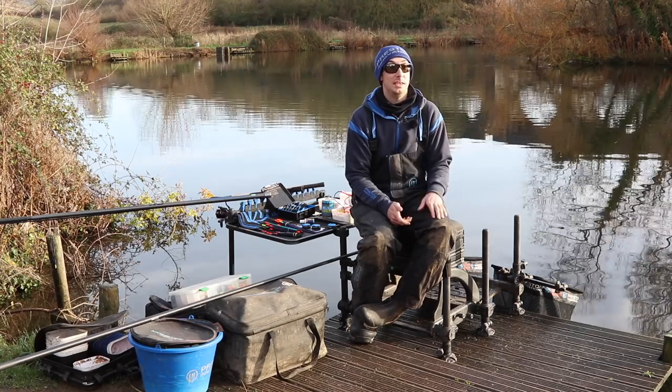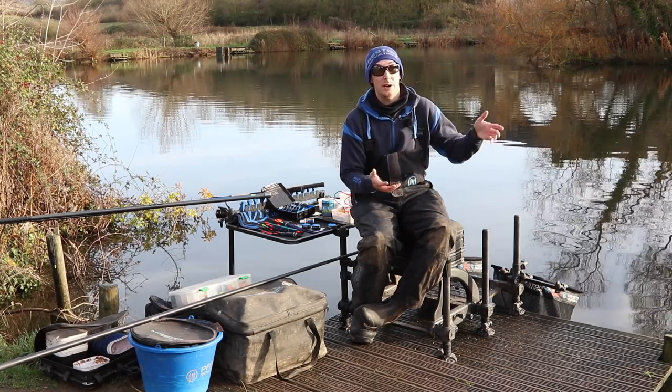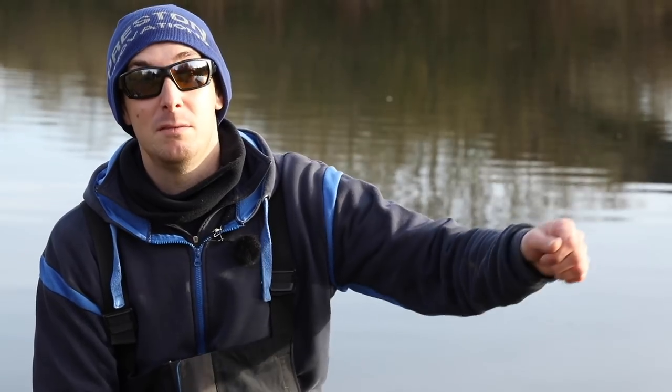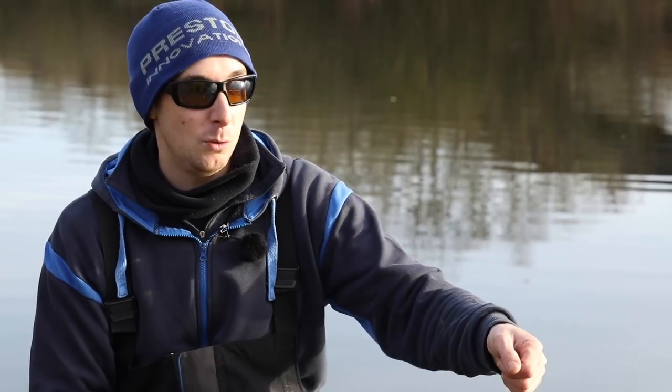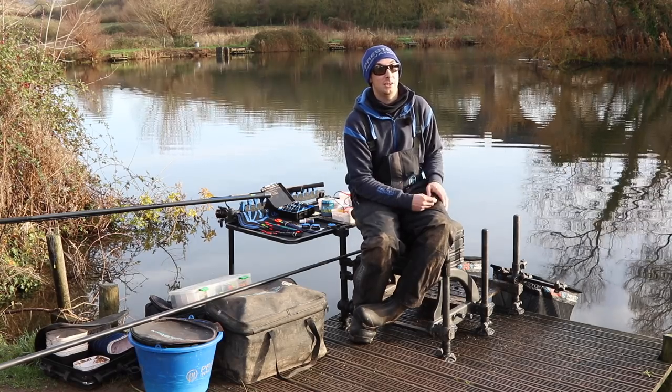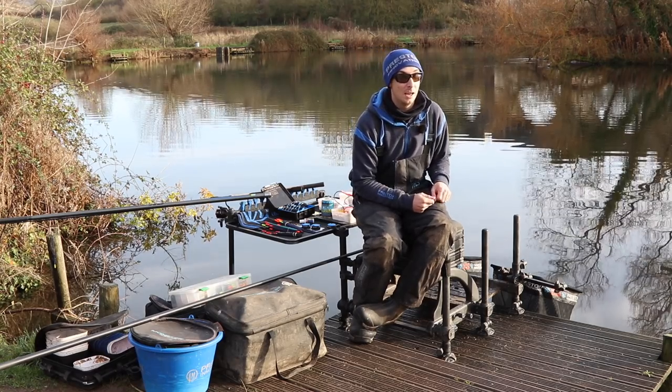Next thing I'll look to consider is swim choice and where I can feed. Obviously it's pointless trying to push yourself with a catapult when it's not going to be accurate. You might as well fish where you can fish comfortably. Today I'm just going to fish where I can comfortably feed casters, and then again with the corn line.